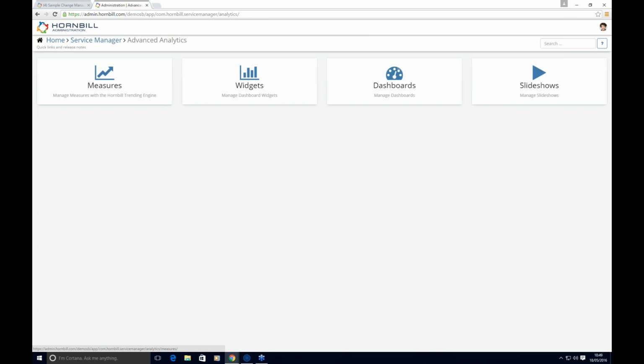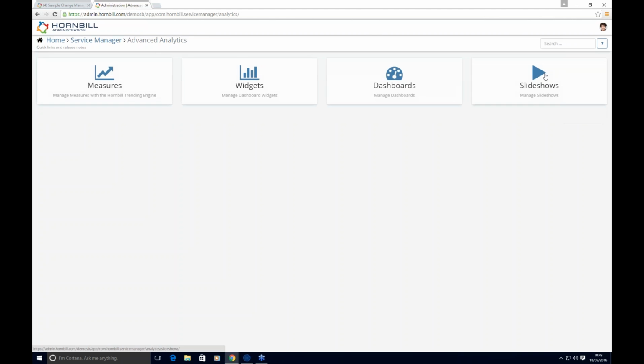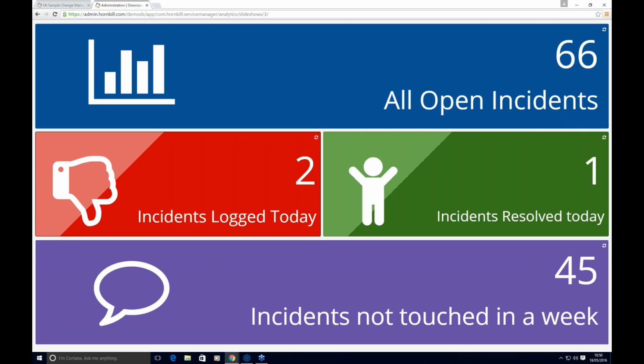With those measures defined, maybe create widgets to actually present those measures, or create traditional charts or lists or target counters. Promote those widgets up onto dashboards and maybe share those dashboards with individuals. Or if you wanted to, maybe daisy chain multiple dashboards together and have those dashboards transitioning through.